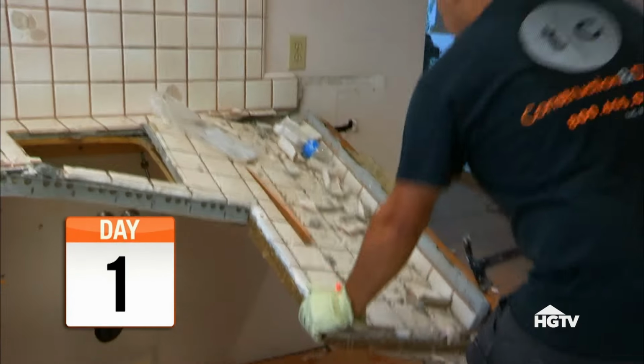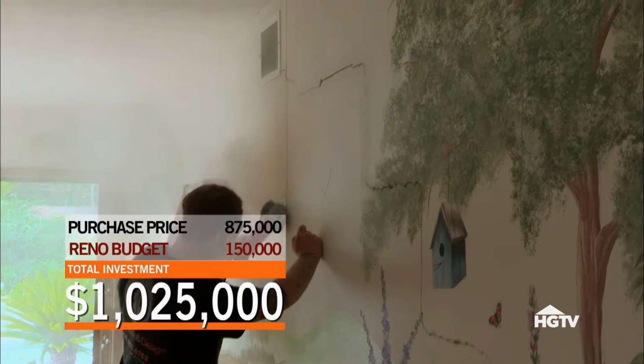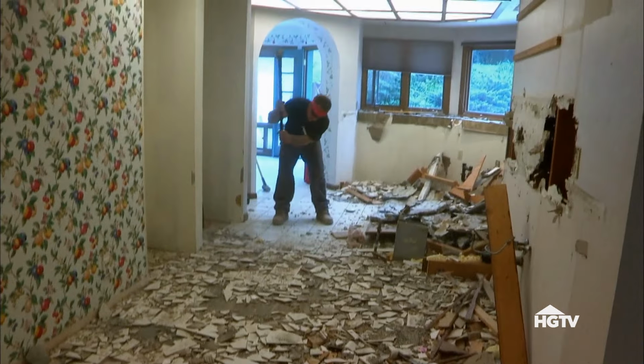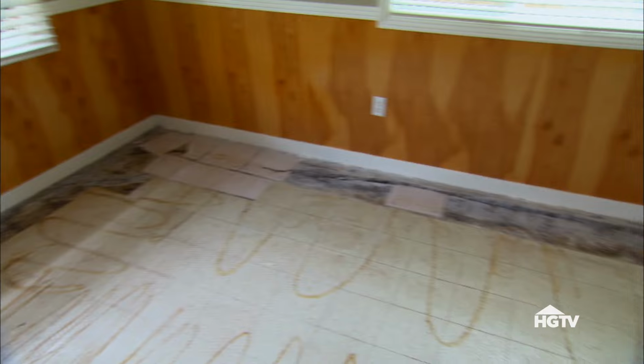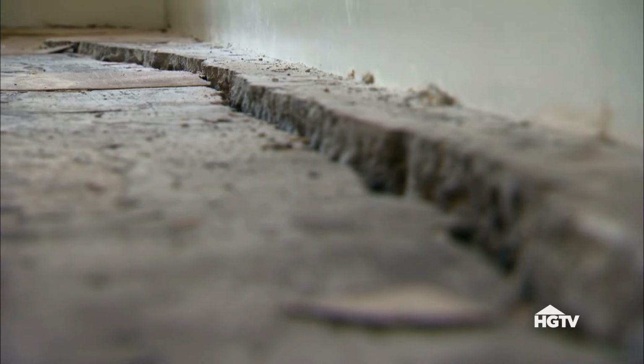The seller accepted our $875,000 offer, and today we're starting demo. Hopefully, the $25,000 savings will cover the cost with whatever's going on with the foundation. All right, Frank, I know you had the foundation guy out. What did he say? We have a bigger problem than we thought. Okay. The whole house is bowed. This is actually dropped 1.5 inches, all the way down. The other side's 2.5 off.